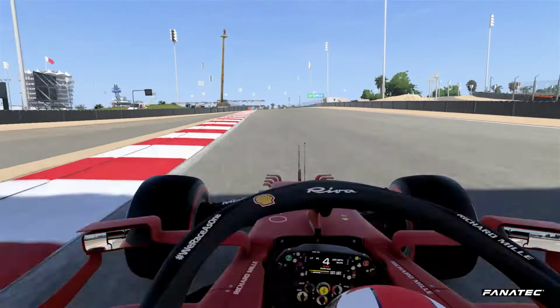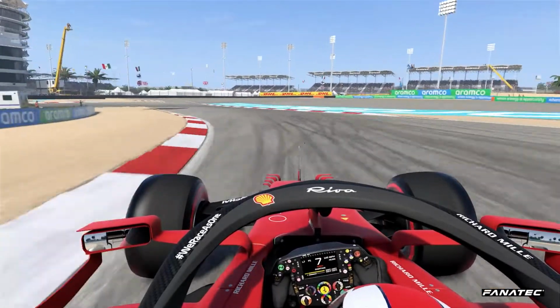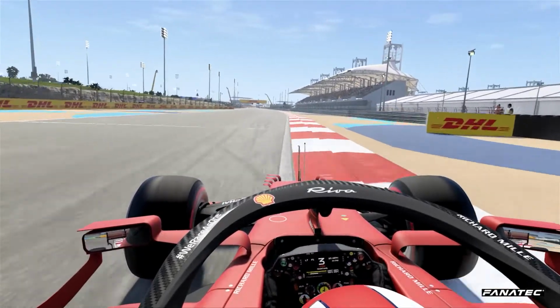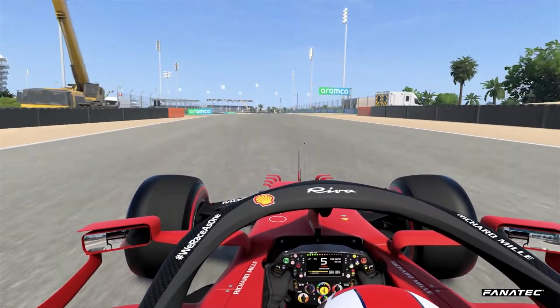So coming out of turn 8, we're pulling to the right of the track before jumping on the brakes at the apex of turn 9 before clipping turn 10's apex, being mindful of both entry and exit curbs for best traction and stability. Time to break it down in slow motion now.